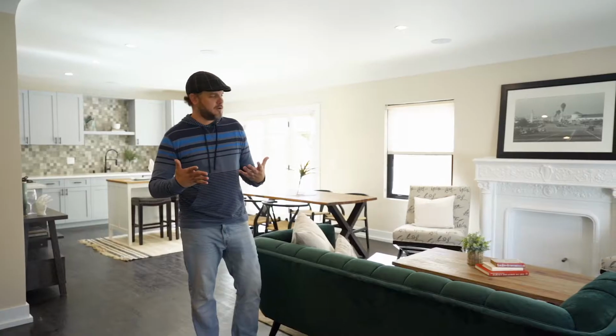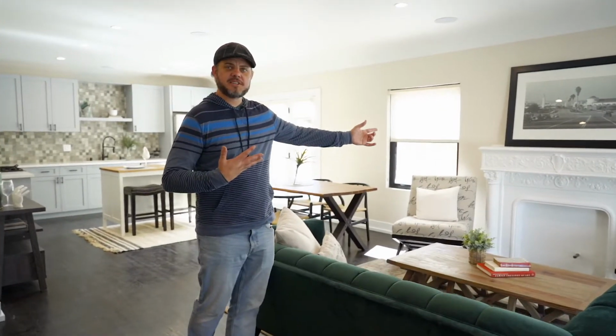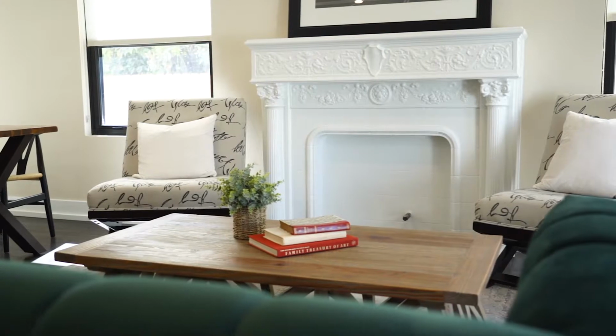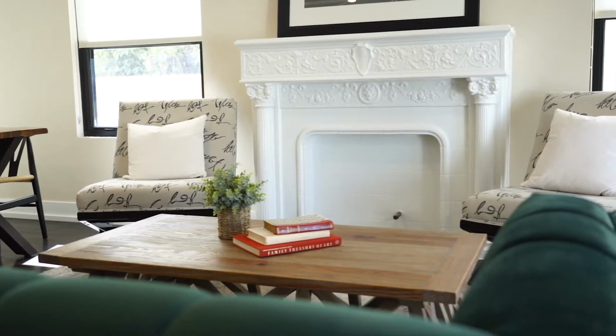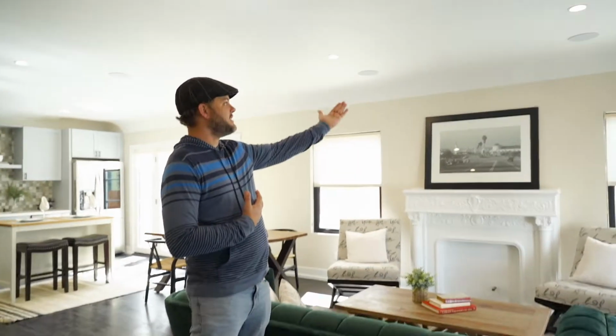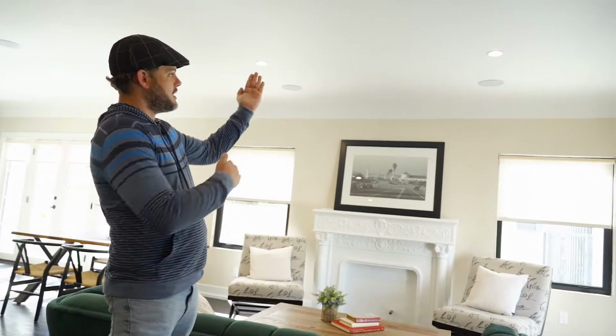It's beautiful, and the original fireplace, I did not want to take that out. Even though it's not functioning, it is beautiful and ornate, so we just painted it white, and it really pops. The barreled ceilings, when they don't come to a close like this, I don't even know if barrel ceilings is the right terminology for it.